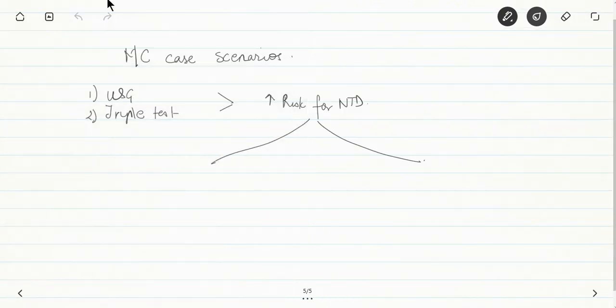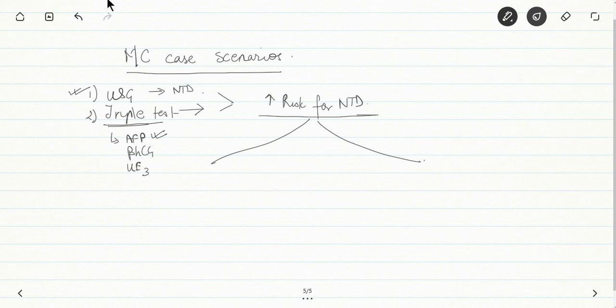Now see, the most common case scenario in diagnosis of neural tube defects in pregnant women is either that in the first trimester she got a USG done and there was a suspicion of a neural tube defect, or she got a triple test done. The triple test, if you remember, is maternal serum AFP, beta HCG and unconjugated estriol. This will show raised AFP. So both these things suggest that there's an increased risk for neural tube defects.